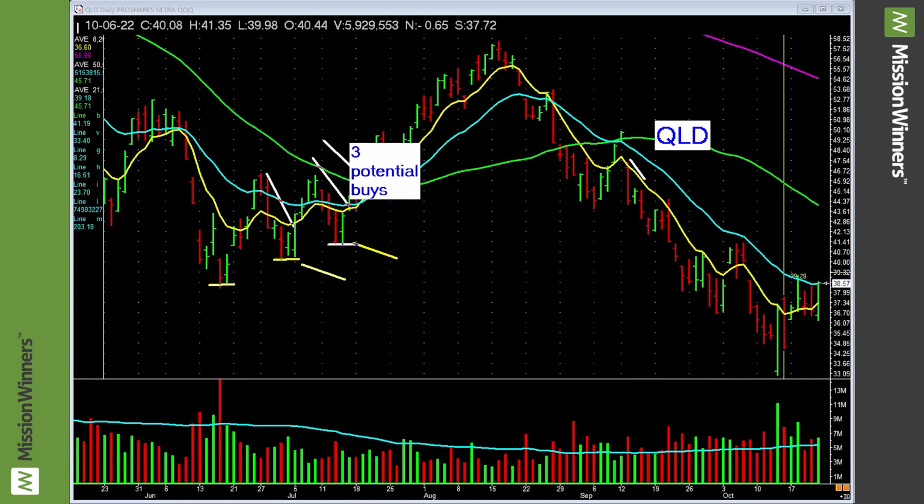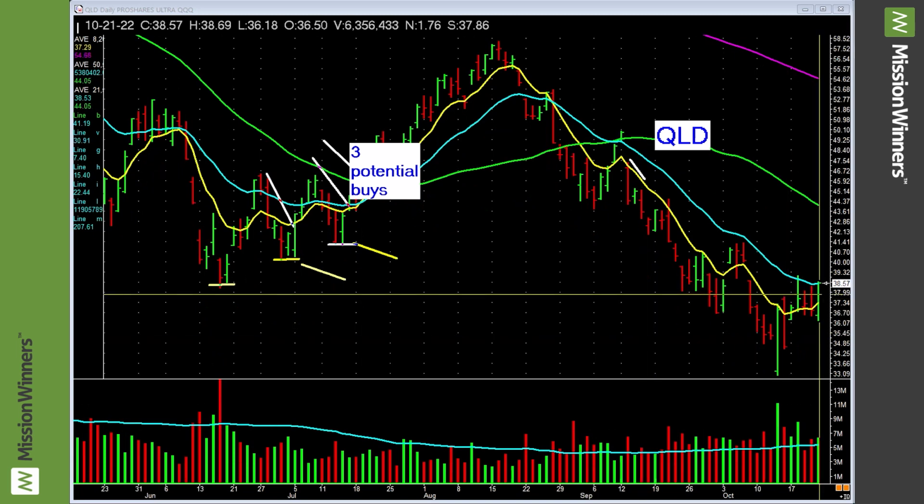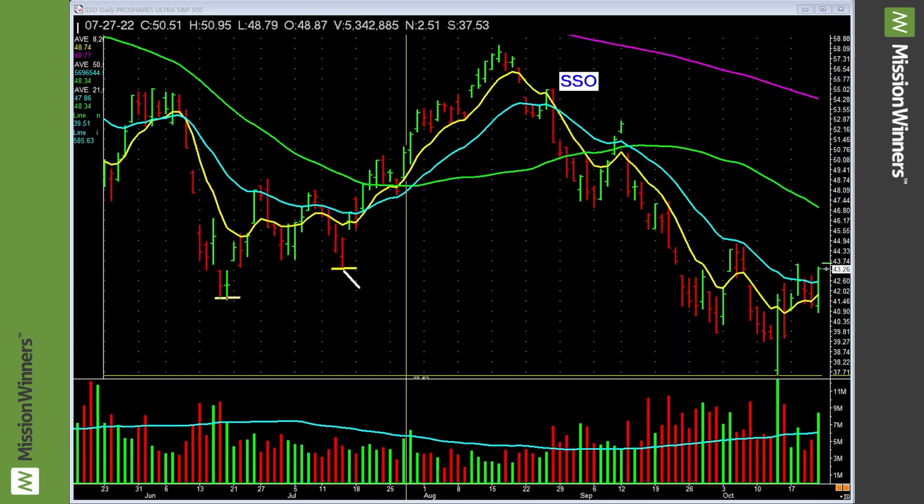Which one has more power? See the volume here? There's QLD, apples to apples. Here's SSO. There you go. SSO is a little bit stronger. Where would you go? SSO. There's a good lesson right there for everybody.